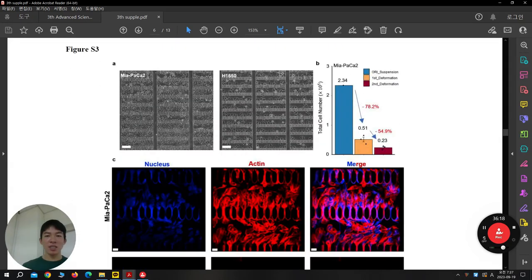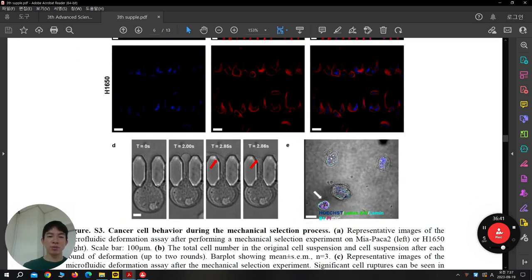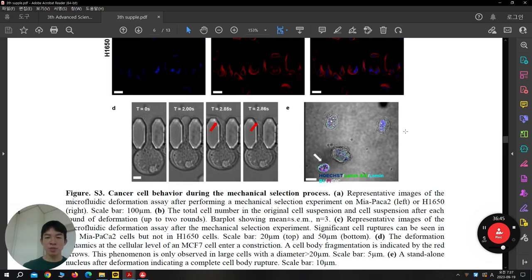Then for the other cell line, from the original cell, first, second, they go down. But when you look at cell survival after deformation, this is a 78% reduction, and this is a 50% reduction. So we can say that a deformed cell has more resistance. They check actin, and then here they go like this, and they do cancer cell staining.